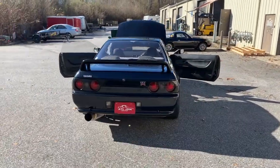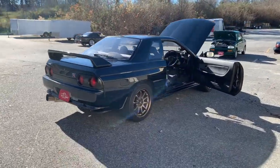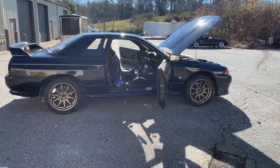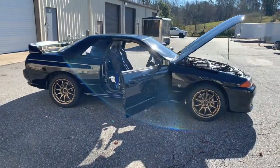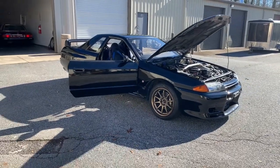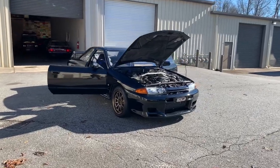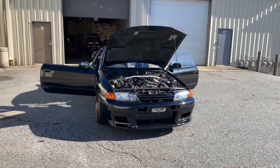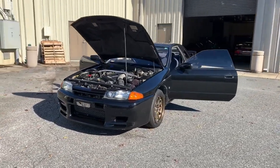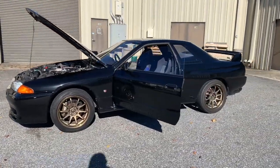Having the GTR badge, it comes with an RB26 twin-turbo all-wheel drive system. So this is like the Godzilla of track and rally cars. This is what everyone waited 25 years for, and it does not disappoint. It's a really fun car. I thought it'd be a little faster, but again, it's the same age as me, so for a car that age, it's still peppy. I personally would prefer a Mark II or a JZX chassis, but that's the Toyota part of me speaking.